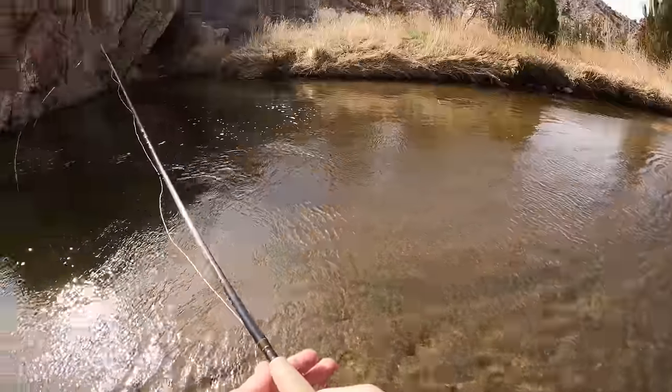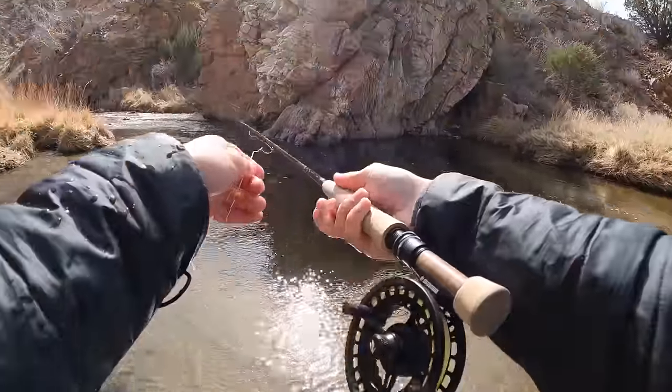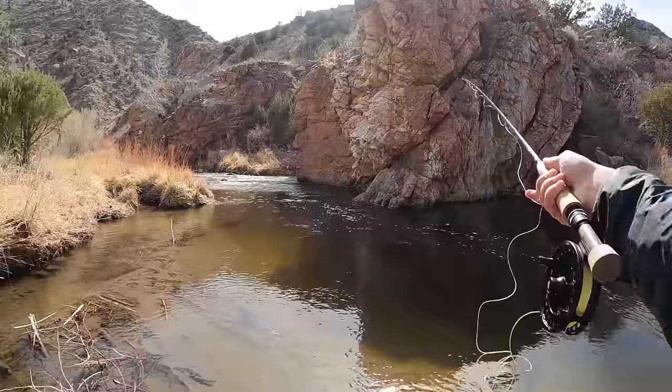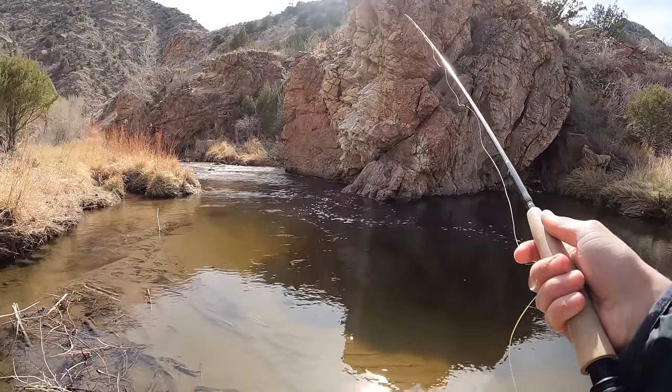Same pocket, man. Same pocket. This is kind of fun. I mean, this is crazy. Be gone. It's honestly crazy, like that many fish living there. I mean, I could see multiple fish on the bottom right in there. Multiple.